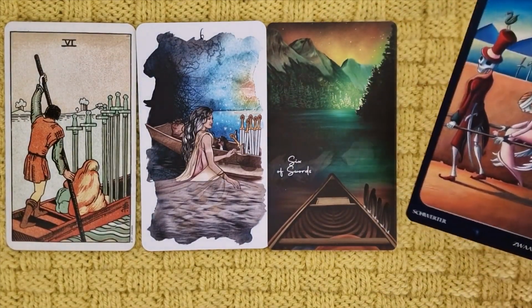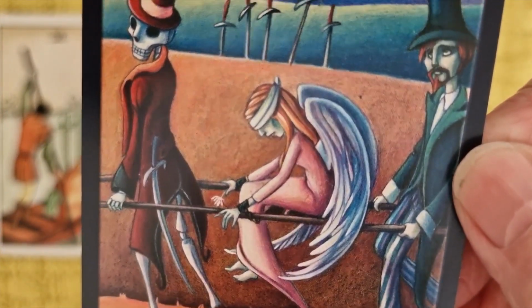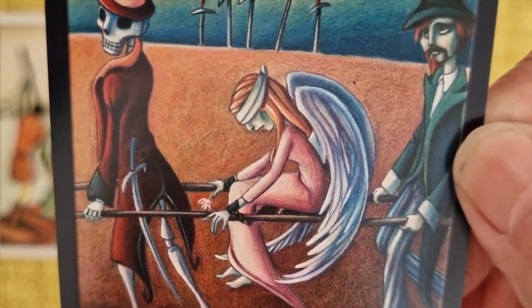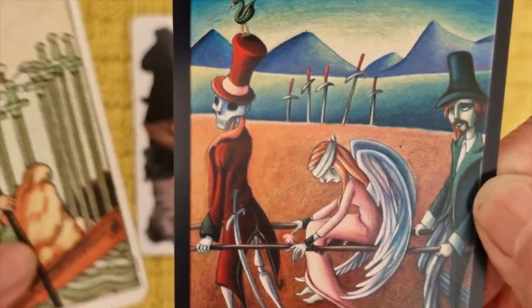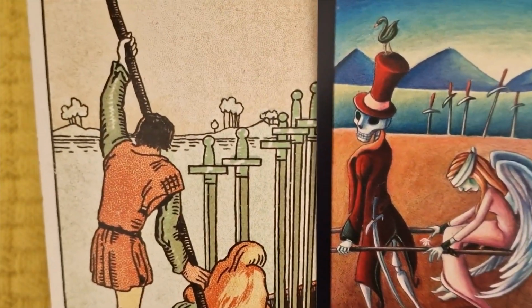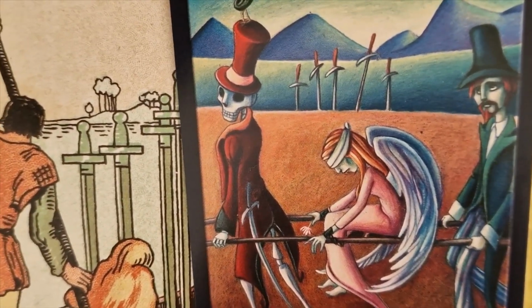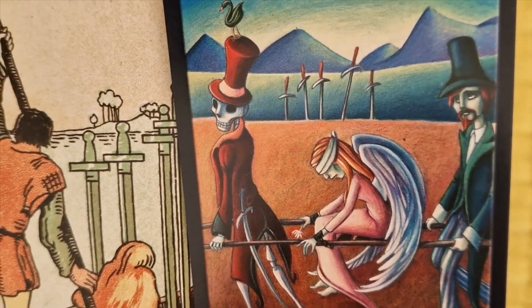And then in Tarot of the Sweet Twilight is a little bit of a different image here. The figure here is blindfolded, looks to be like an angel. And is the ferryman taking us to our ultimate destination? Because here in this card, the figure at the front is a skeleton.